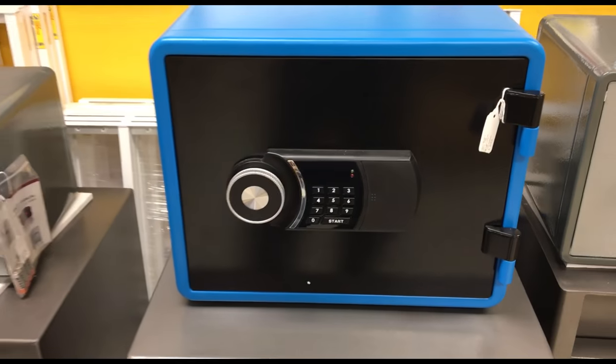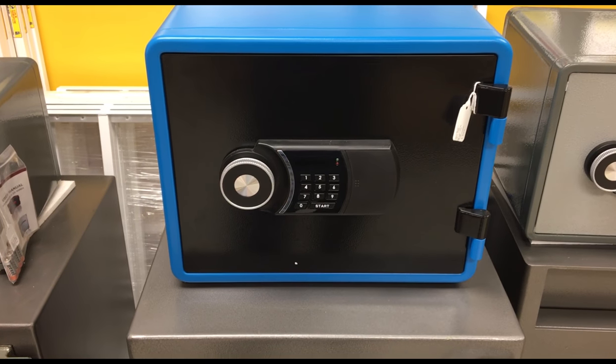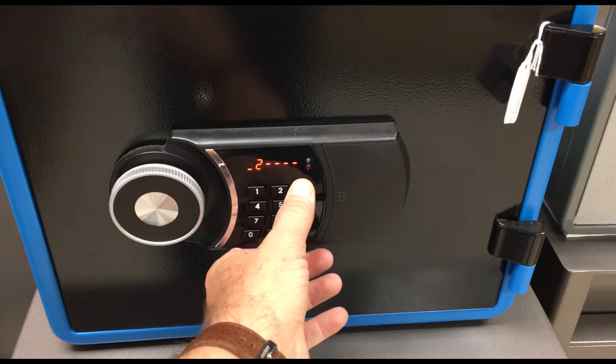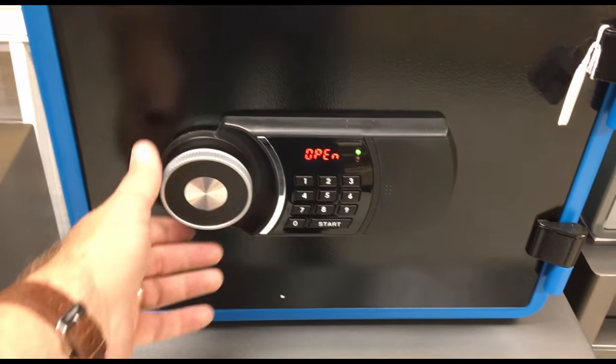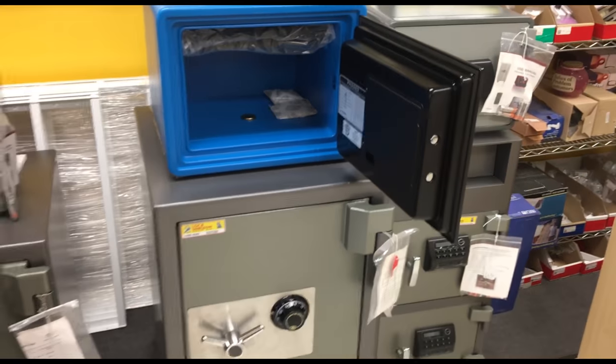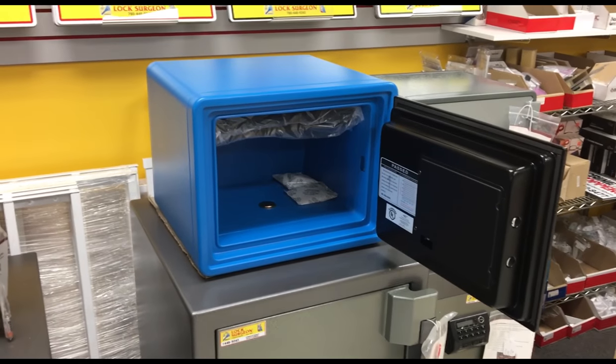We're going to just touch on this residential and or office use safe. So I'm going to press the start button. It's easy to use. 1, 2, 3, 4, 5, 6. We're going to code this up to whatever you like. It goes beep, beep, and opens up. We're in. That easy. Instead of the dial left, right, left, 3 times, 2 times, 4 times, whatever it is, we're in quick and easy.